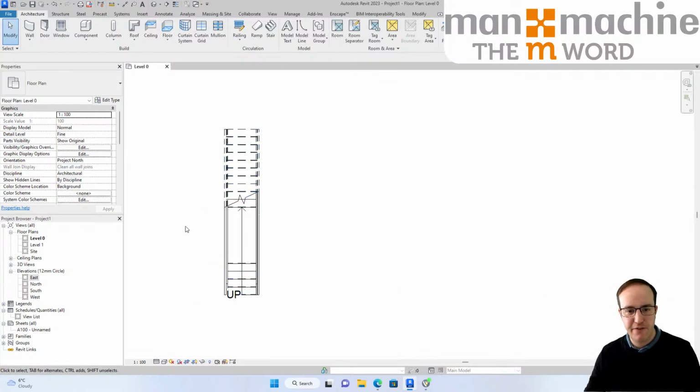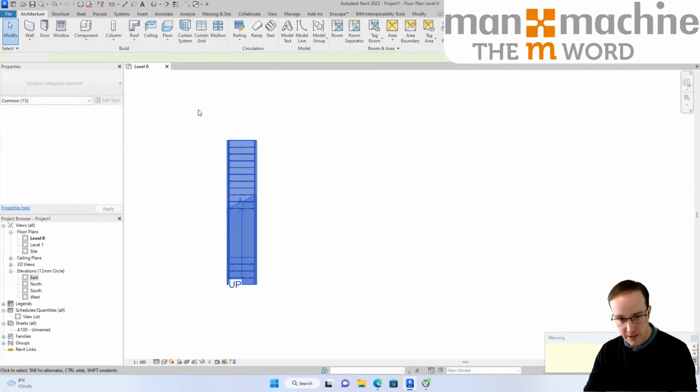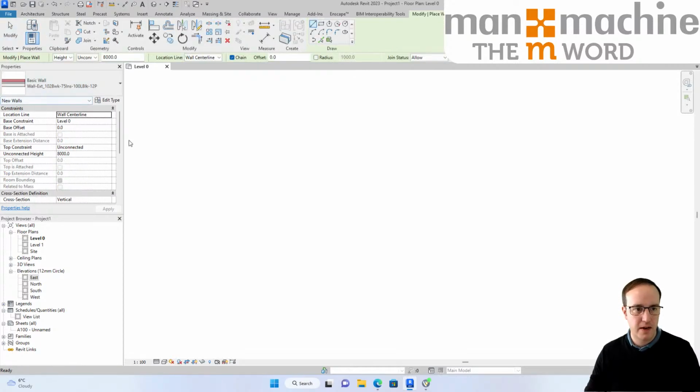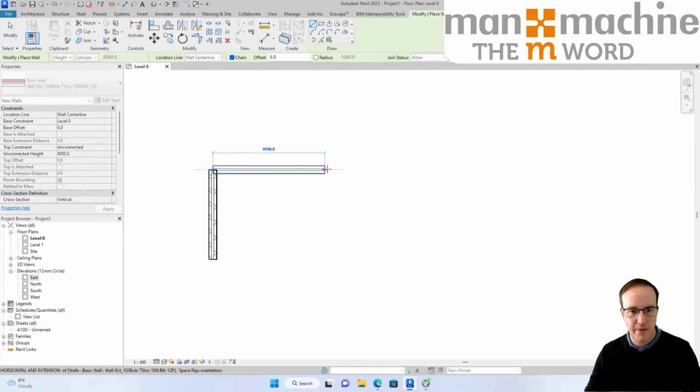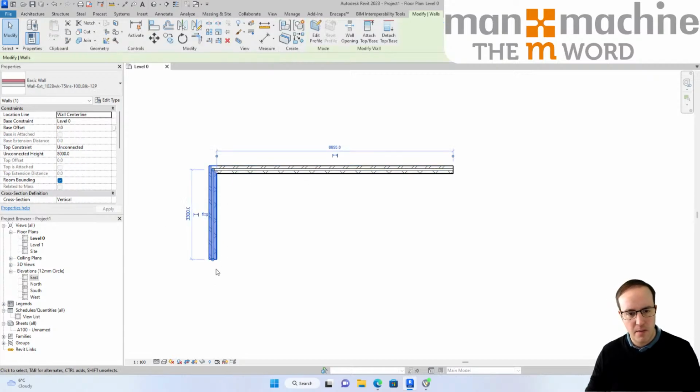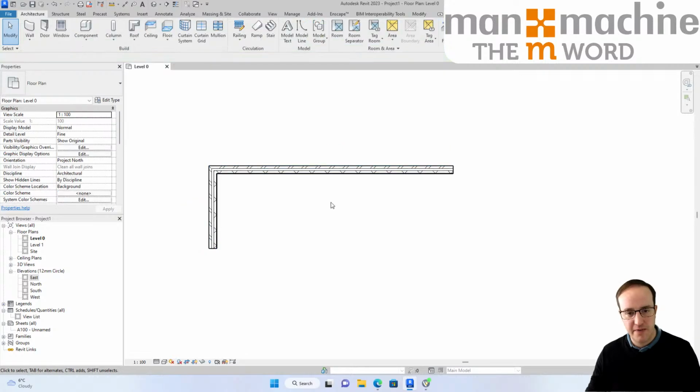Now, using those same functions, we can draw a staircase using existing geometry. So let's just get rid of that one. And what we're going to do is just draw a couple of walls here. So let's just draw a basic wall about there and a basic wall about there. And let's imagine that this is a really nice building that I've put together and I want to trace up these walls to be able to define the staircase.